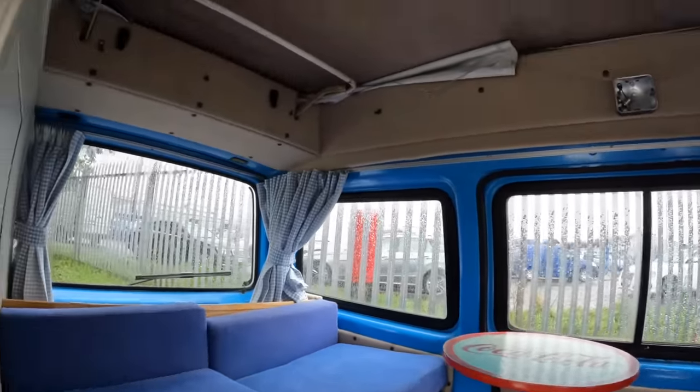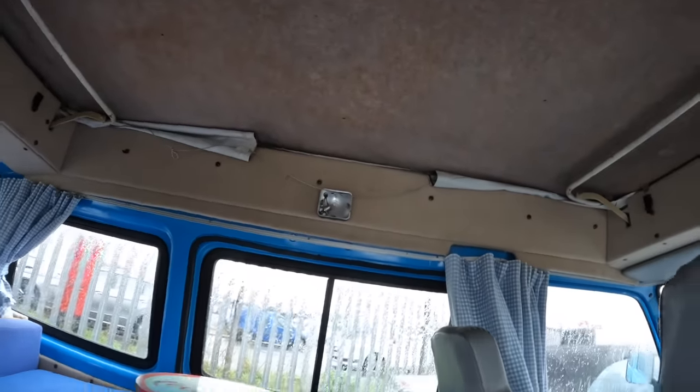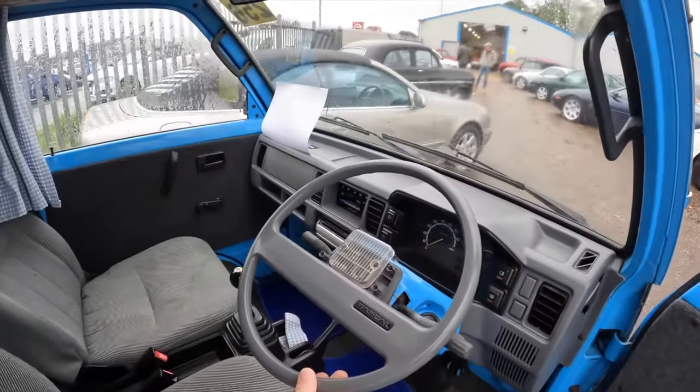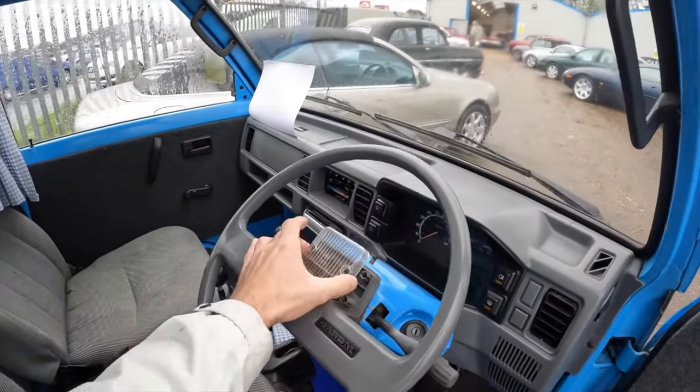Well, there's no denying that it's a very small camper van. This is Lauren's size. It does have its pop-up roof up there. And yeah, it's very, very basic throughout. I've got to say, I'm really loving that tiny little Rascal steering wheel. That's cool. I'm not quite sure what this is.